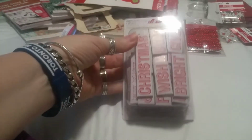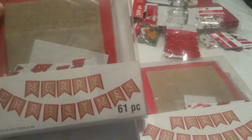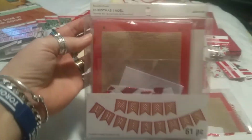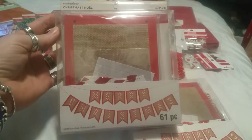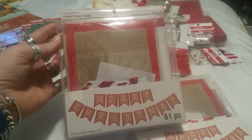70% off. Tim Holtz is not bad. And then I got two of these Christmas banner kits by Recollections. They're regular $15, 70% off of that also. I don't think I'm going to make a banner out of it. I think I'm going to make maybe a mini album out of the banner. That's what the kit comes with.